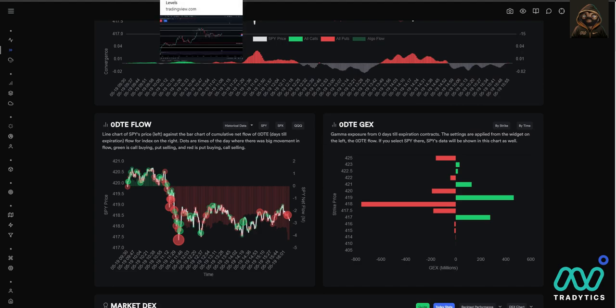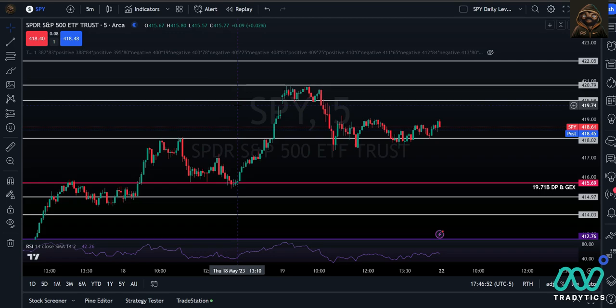Okay, so now let's just go ahead and deep dive into what SPY is doing right now. We obviously moved up quite a bit this week, got all the way up to 420.79. It was really a 421 GEX, but I like to draw mine down to where price reacts, so that got us there. And then we spent the rest of the day in the bottom of this channel here.